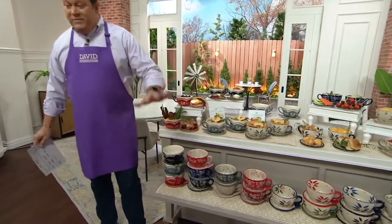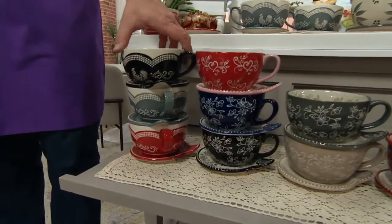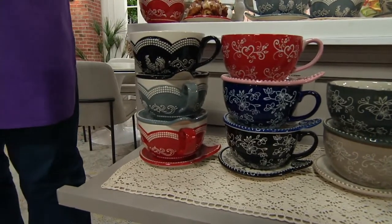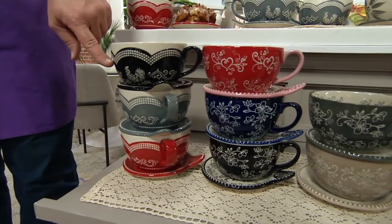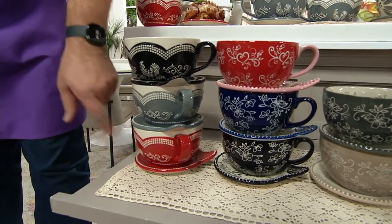All right, so we've got some great colors and pattern choices for you. This doodle doo is brand new, brand new today. And black is our most limited choice. We also have for you, I believe this is the gray. And then finally the red.